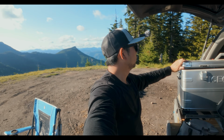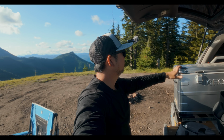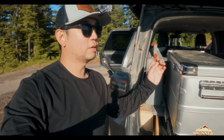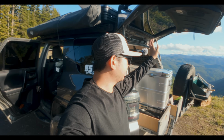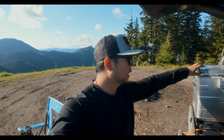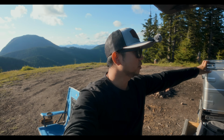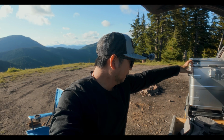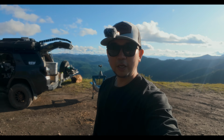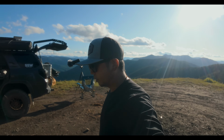So for this one, the lid opens this way. If I wanted to be on the other side, I would have to move the fridge to this side, that way it would open this way. But I like the way it opens currently. That has nothing to do with the APL35. That's more of just understanding what fridge you're buying. I think getting a fridge is probably a lot better than getting a cooler. That's just my opinion as someone that goes out probably every weekend.